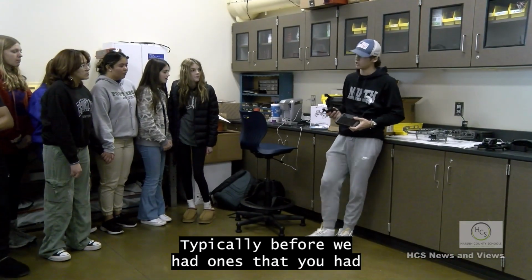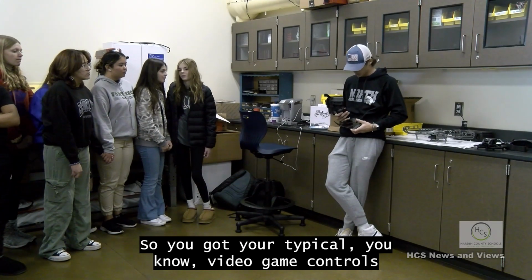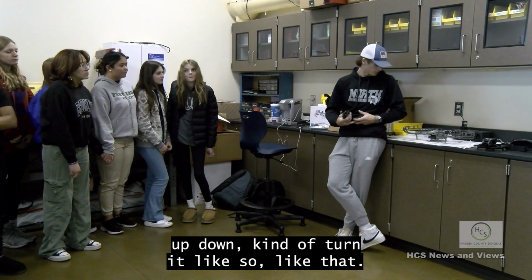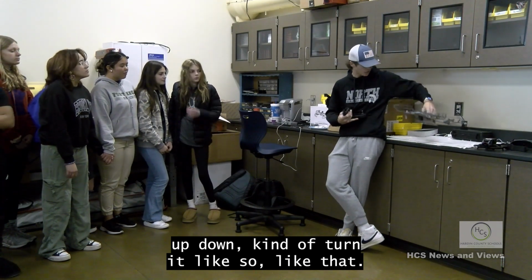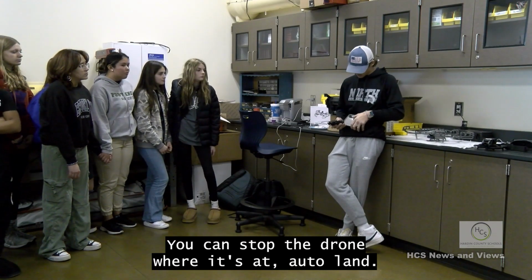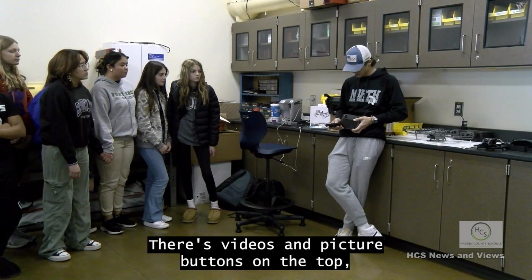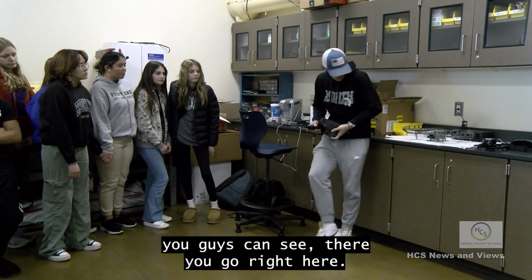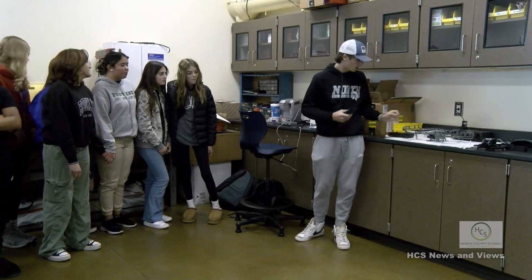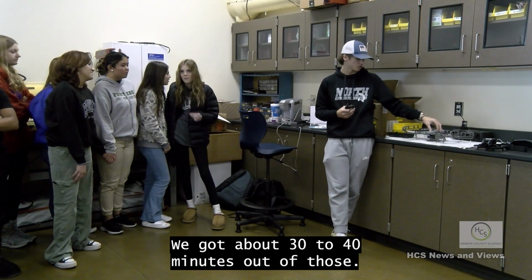Typically before, we had ones that you had to plug your phone into, but these ones now it's just built in. So you've got your typical video game controls: up, down, kind of turn it like so. And then you've got your right, left, forward, backwards. You can stop the drone where it's at, or auto land. There are video and picture buttons on the top, right here. So you can take pictures and videos. Like I said, that's our main one. We'll take 2 of those out at a time. We get about 30 to 40 minutes out of those.